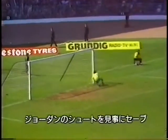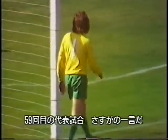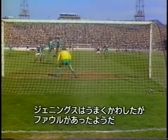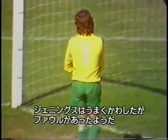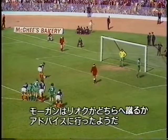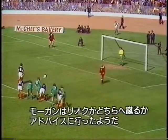Jordan! Oh, great save! That's why he's been capped 59 times. Masson with the flighted free kick, Jordan with the flying header, and Jennings responding, although I suspect there may have been a foul given. Just 16 seconds into the second half that happened, and Sammy Morgan having a quick word with Jennings, maybe about the side that Rioch favours.